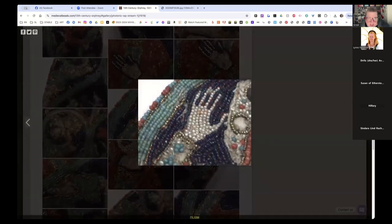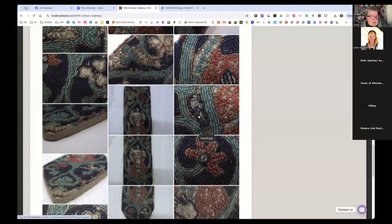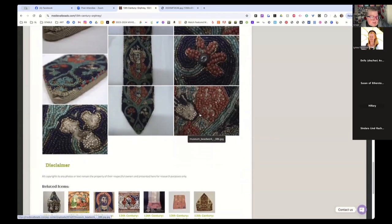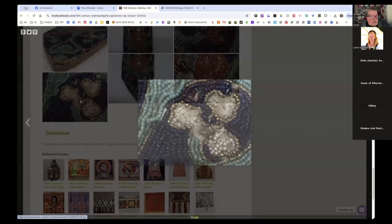I really love this shot here because you can see how delicate they got to make these little fine rows to get each individual finger. And when I line up a modern size 11 seed bead, that's about the size they were using, between 11 and a 10, which is good for us because that's the sizes we can get. It's the same size. And so it's really nice to be able to use something the same size.